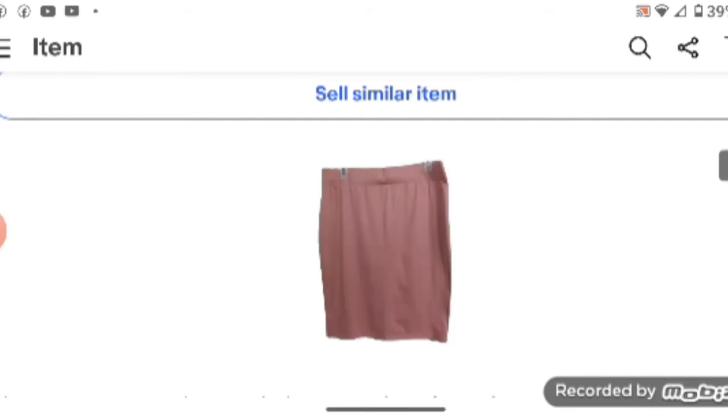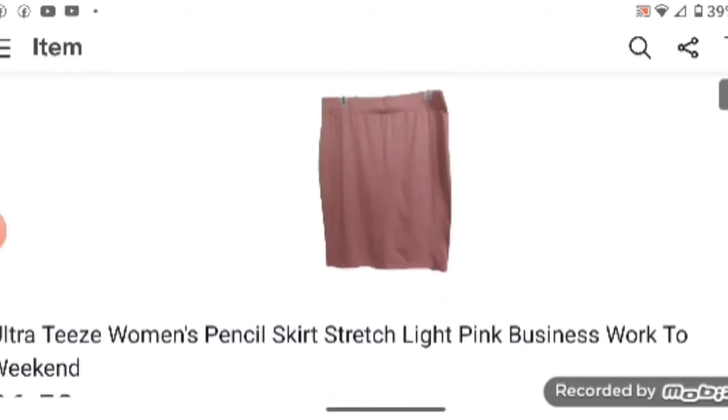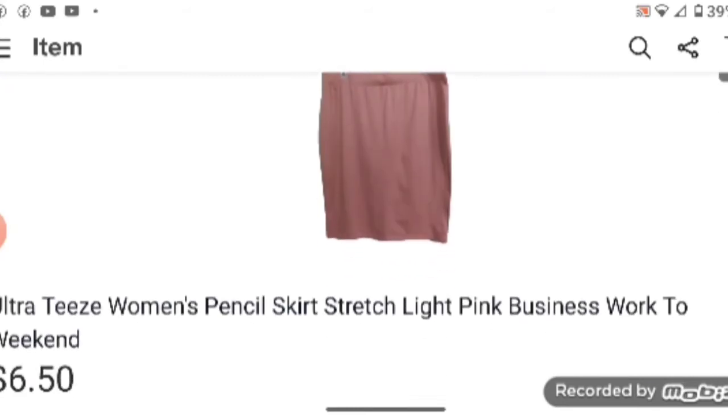Okay. The skirt. This skirt took a while to sell. This was a skirt that my mom had got for me, and I just didn't like it. It wasn't flattering on me at all. It didn't fit right, didn't look right. So I decided to list it. And the brand was Ultra Tees. Women's pencil skirt stretch. Business work to weekend.